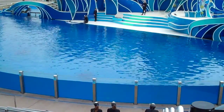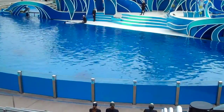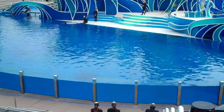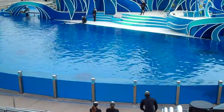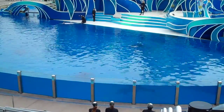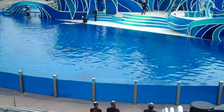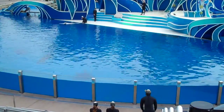She was a great mother. She swooped down and brought her up for a breath of air, which is exactly what we wanted. Malibu is also in the pool to help out with that process, which was great. And that's Malibu right there down there with Wendy. She's pointing at her. And the next thing that we really were looking for is for Sadie's calf to nurse.